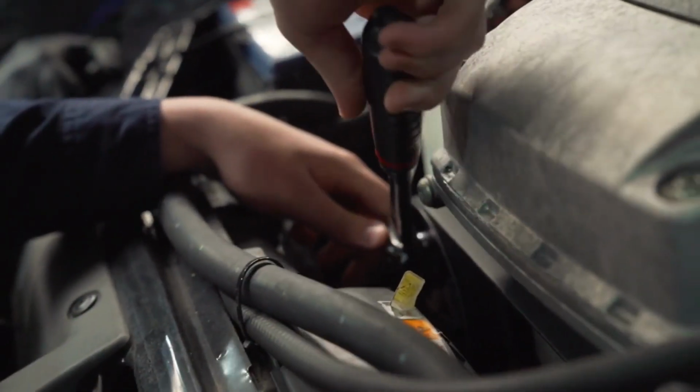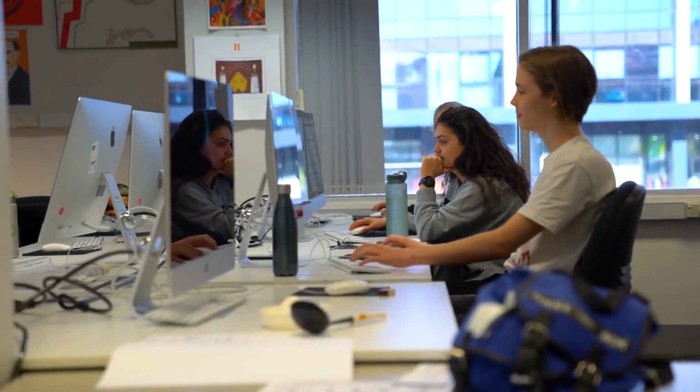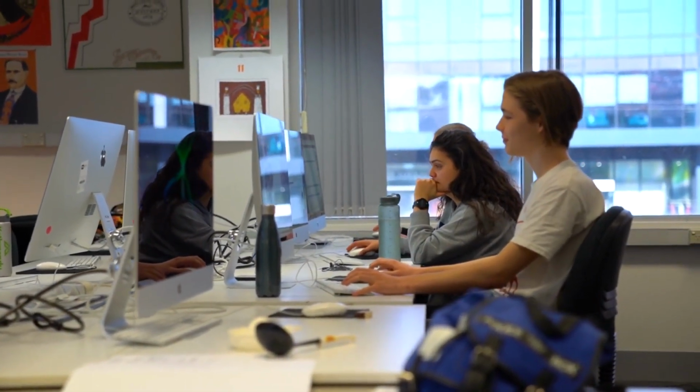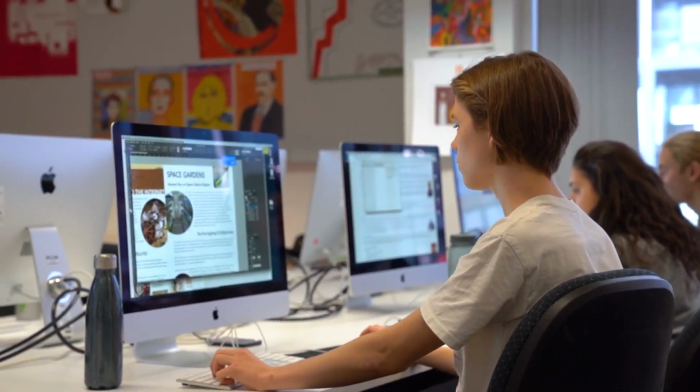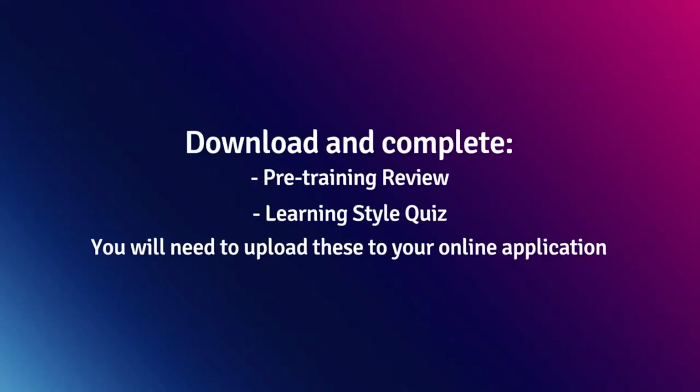As part of the application pack, you may be required to complete a language, literacy and numeracy profile. This is to ensure that you meet the entry requirements into the course and for us to support you in your studies. The profile will take you around 90 minutes and must be completed in one sitting. The other one is a pre-training review document, which will ask you questions about your interests, your aspirations, your career goals, and your prior study. Once completed, you will need to upload both documents to your online application.